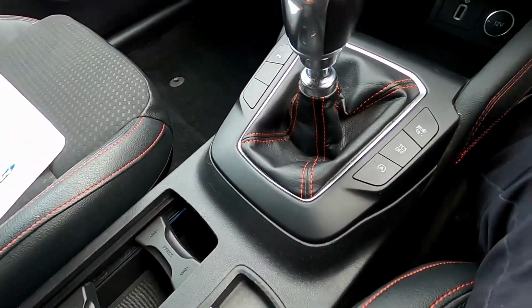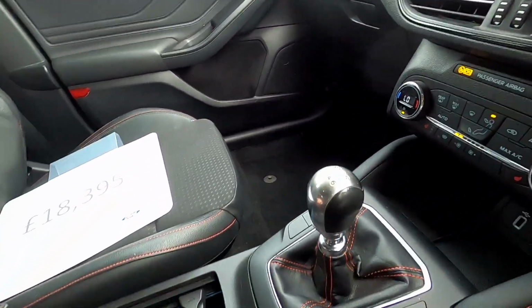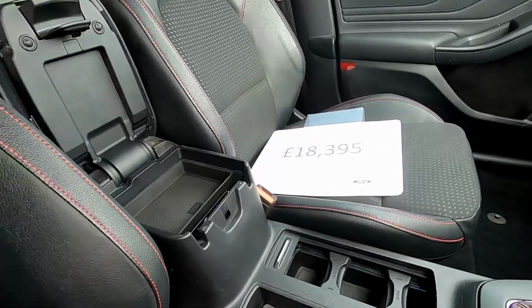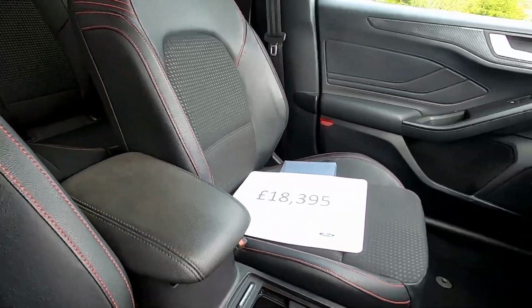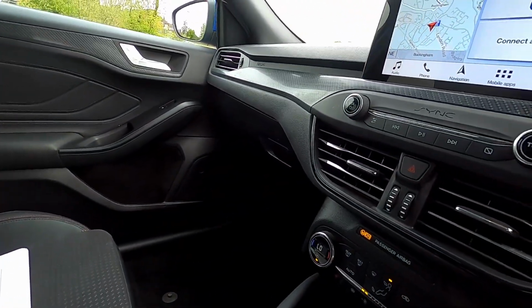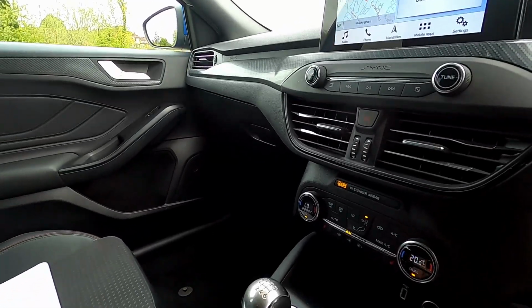What else have we got in the front? Oh, we've also got, hold on a minute, if I just squeeze out the way, a centre armrest which you can store your bits in. And that is pretty much the front of the car. So let's just move into the back.